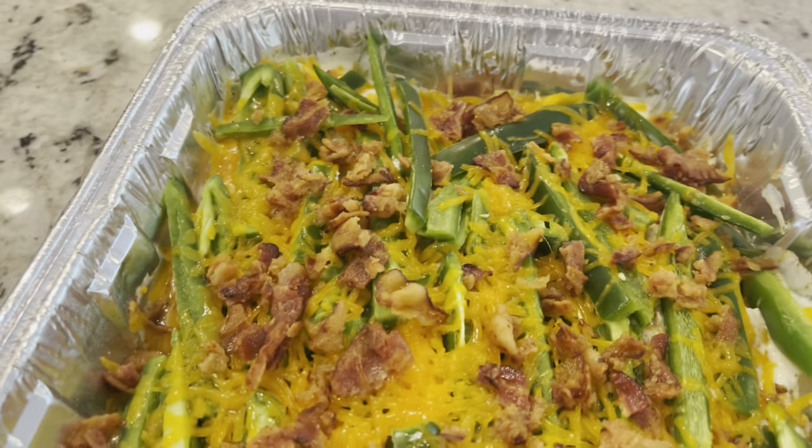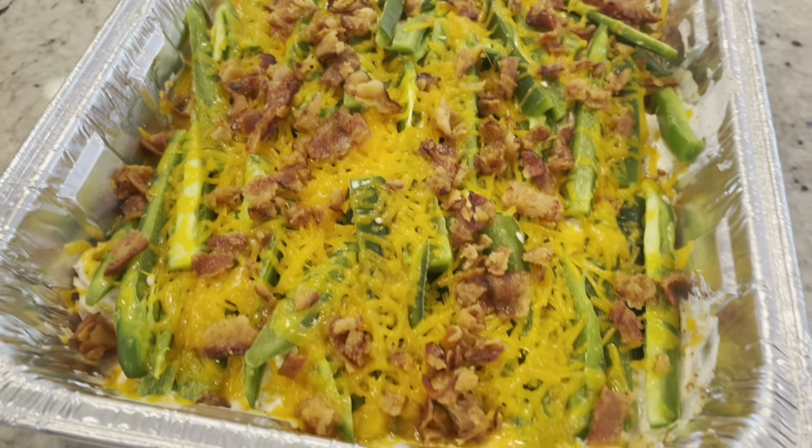We are finished with the jalapeno popper casserole. All right, so it's been about 4 hours and I've made 7 of my 11 meals. Whew. So the next meal we're gonna make is going to be my keto chili.